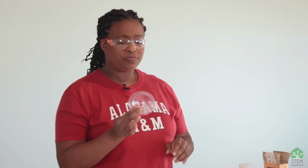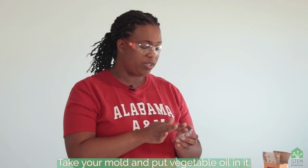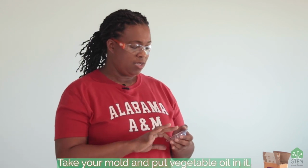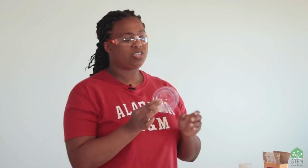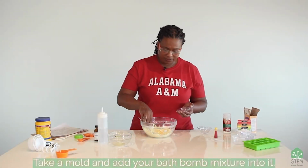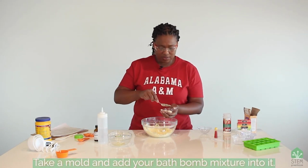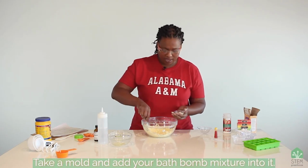So the next thing you're gonna do is take your mold and put a little bit of vegetable oil in the mold. It's kind of like when you're baking a cake and you might grease the pan before you put your cake batter in there. You're gonna put this oil in the mold before you put in your bath bomb mixture, just to make sure it's easy to pop the bath bomb out of the mold. So I'm gonna take a mold and you just start scooping the bath bomb mixture into the mold and pressing down as you shape it.